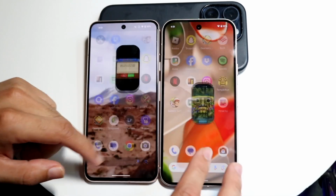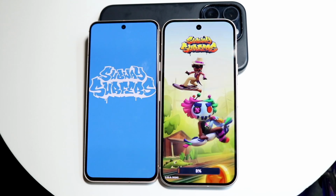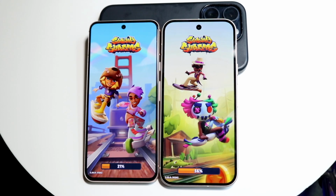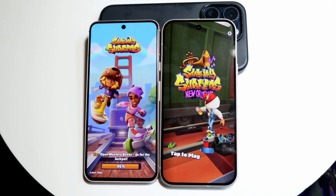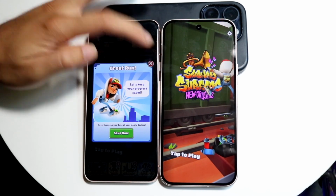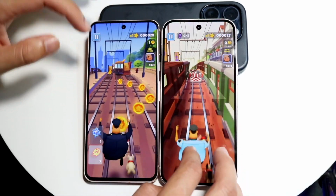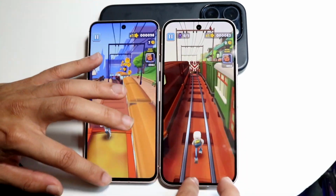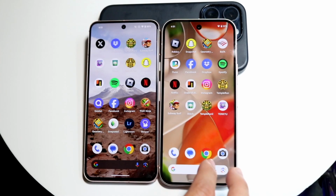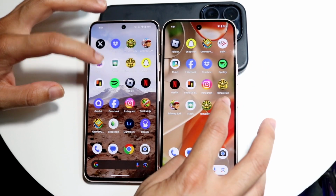Hopping out of these two, let's go and get into Subway Surfers, 3, 2, 1. Now again, this is not that intensive of a game either. And you can see here, the Pixel 9 was the faster one, followed by the Pixel 8. It took a little bit of time on this phone, not too sure why that ended up happening. Scrolling through, let's see if there's a big difference here, which again, I don't think there's going to be. It's kind of hard playing both these at once, but hopping out of these two, let's go and get into a different one. Let's try Thank You, 3, 2. Thought I had it here. I do, 3, 2, 1.